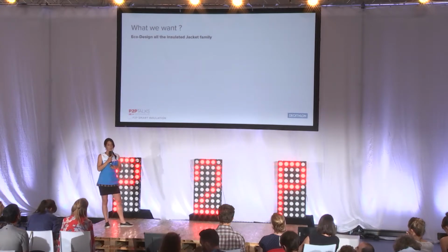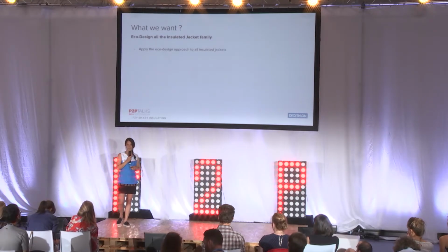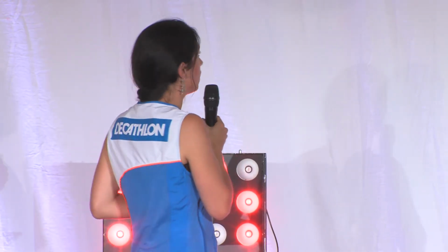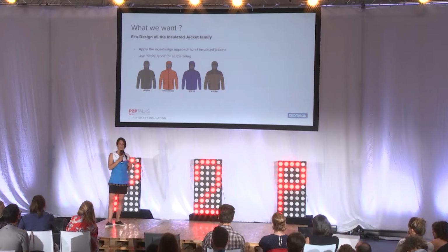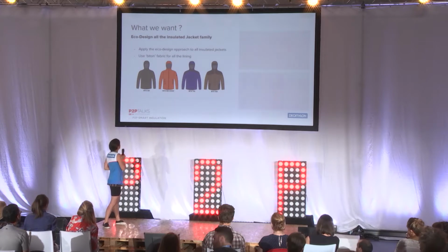Then we said to ourselves, well, we could go a bit further, and why don't we try and eco-design all of the insulated jacket family? And we said, well, let's try and apply what we did for the X-Lite to all of the insulated jackets. That was the first approach. Then after that, we said to ourselves, okay, the Biton fabric is probably the most ecological one that exists today, so let's use it for all of our linings. So that was another victory because we were able to validate this with all of the project team. So all of our jackets now have a Biton fabric lining, which has very little environmental impact.